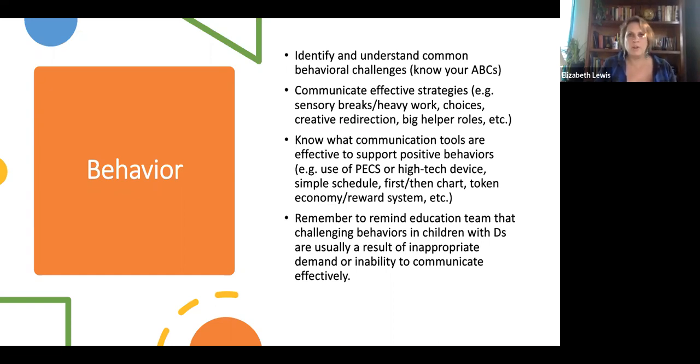So the more you understand about the common behavioral challenges, and if you've been able to utilize certain strategies that have been effective in helping to reduce or avoid these behaviors and support more positive behaviors, then those are things that would be really important. You don't want these guys going through trial and error.